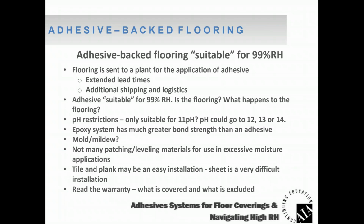Make sure you understand what's covered and what's excluded. I was reading a warranty at one time, and it said it was suitable for excessive, high RH, and then in the exclusions it said not suitable for excessive moisture applications. It's like, how can that be? You're recommending this product specifically for high and excessive moisture applications. So always read your warranty documents, no matter what you're looking at. Make sure you know what's covered and what's excluded.